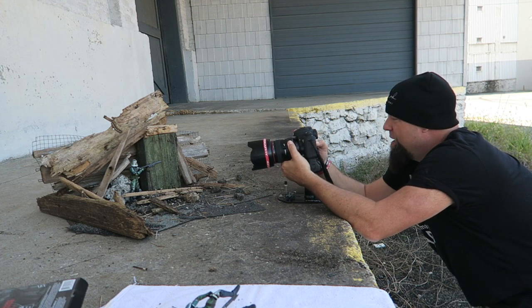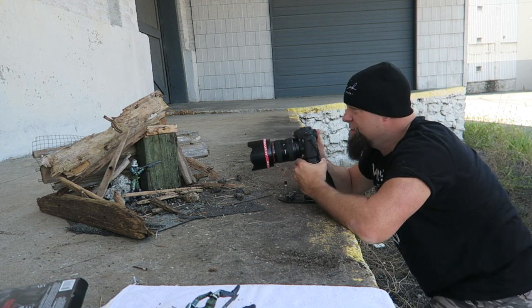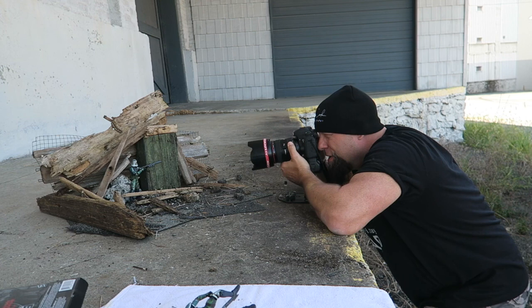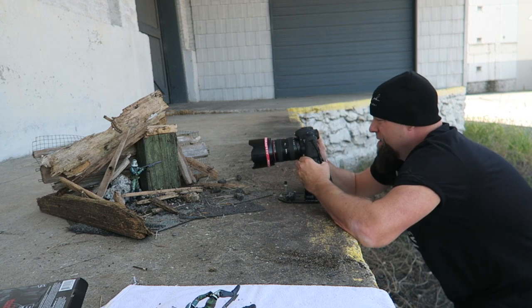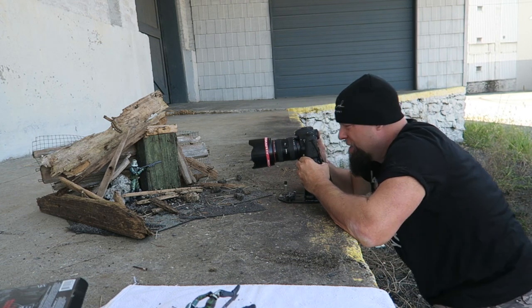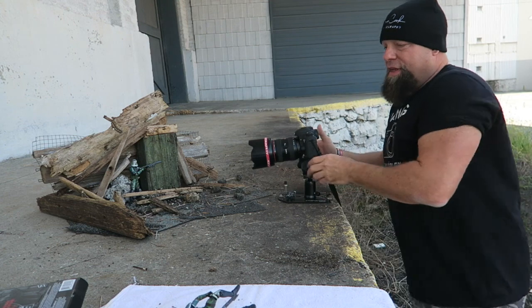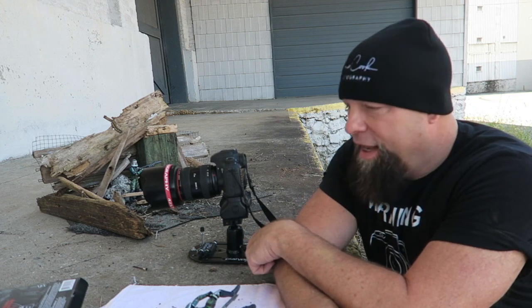Let me take this off timer again. And you switch back and forth between timers, manual focus, autofocus. It just depends on what you're actually looking for at that time. But you can come up with some really cool shots. And that's the whole purpose of this. It's about getting out and having fun with your figs.